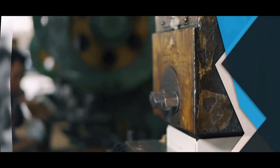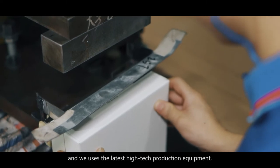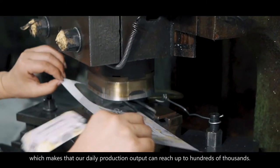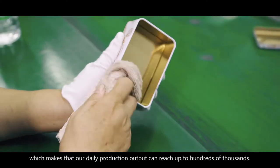Mold stamping. We have hundreds of skilled workers and we use the latest high-tech production equipment, which makes our daily production output reach up to hundreds of thousands.